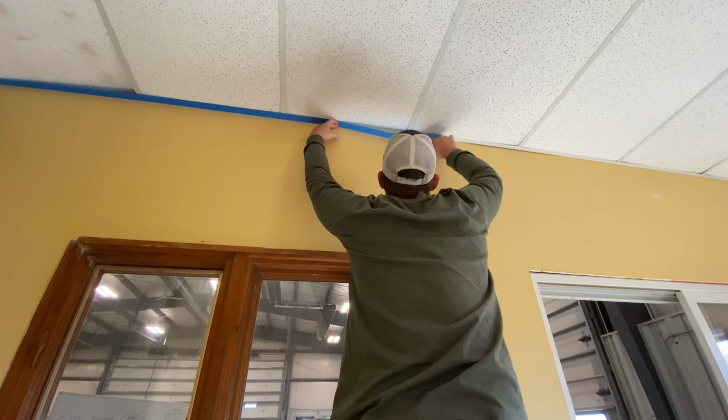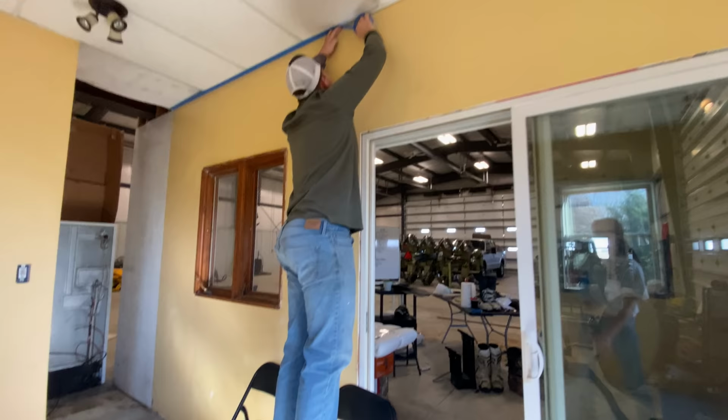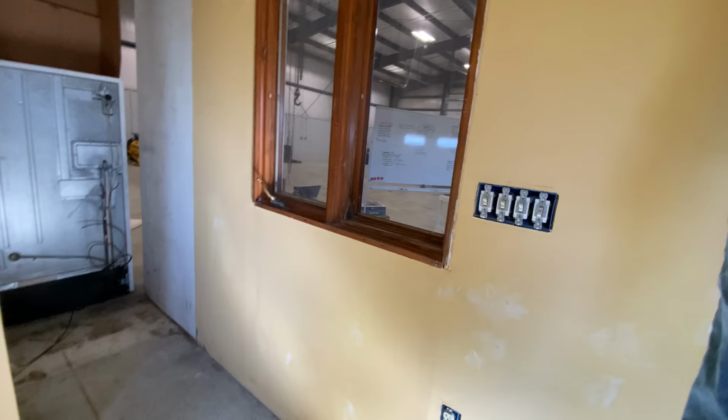I am not tall enough to reach the ceiling standing on a chair. So Grant's taping the ceiling and we're just slowly walking around the room on chairs. There's really not too much to tape in here because there's no trim anywhere. And so the window just stops right there.